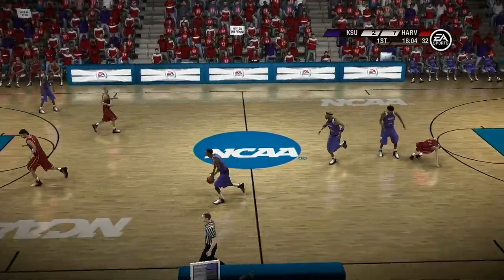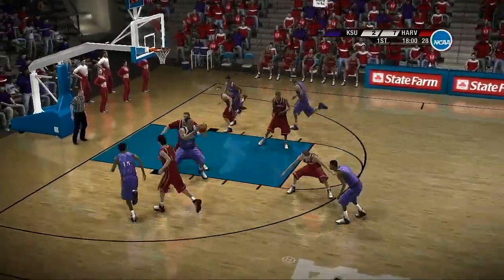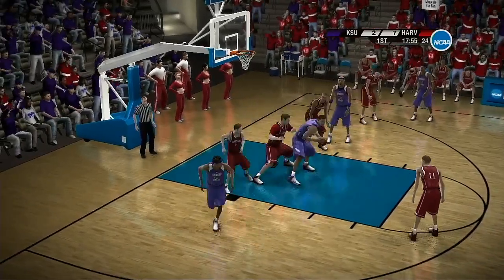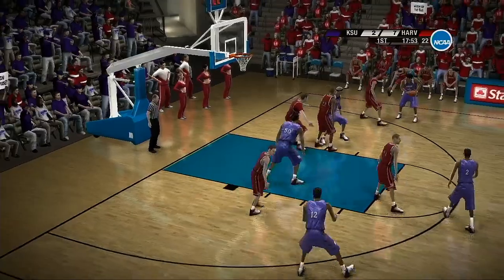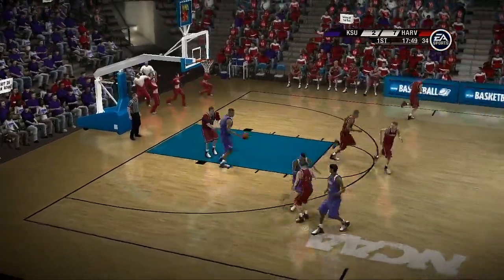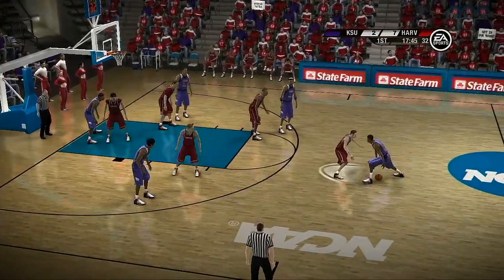Oh, hard screen felt by the defender. Spin move's not going to work against this defense. That's a no-no, baby. Defensive player beats him to the spot. From right in the circle. Shot was no good, baby. Beautiful use of the screen, though.